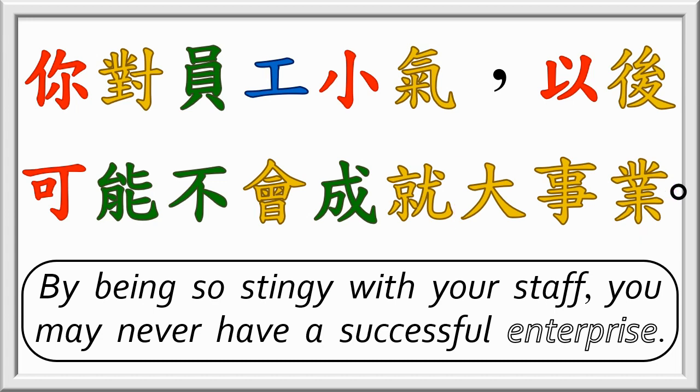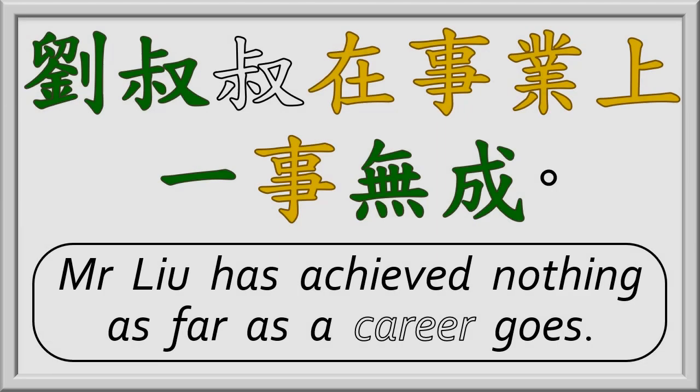你对员工小气，以后可能不会成就大事业。By being so stingy with your staff, you may never have a successful enterprise. 柳叔叔在事业上一事无成。Mr. Liu has achieved nothing as far as a career goes. 一事无成 is an idiom meaning to accomplish nothing.